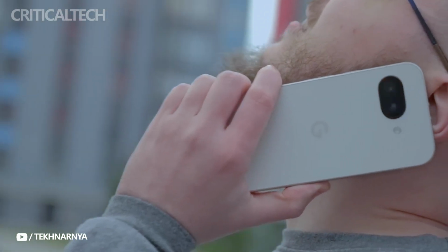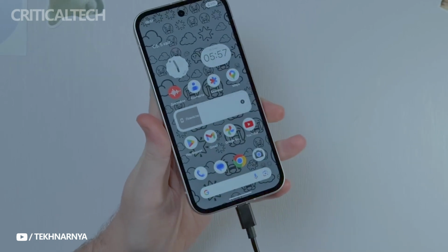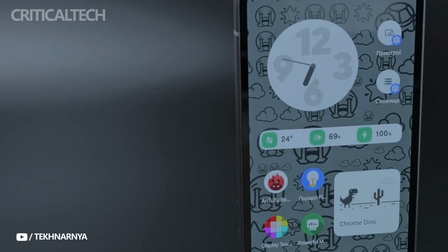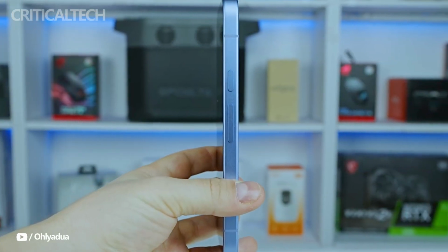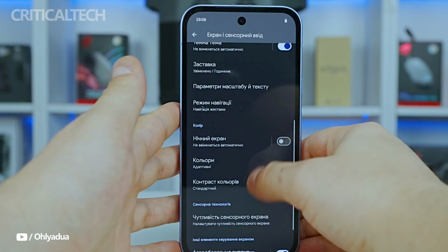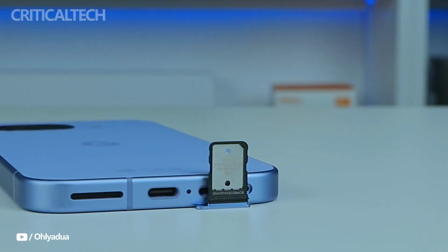Battery life is another strong suit of the Pixel 9a, with a larger 5100 mAh lithium-ion battery that promises over 30 hours of usage. The phone supports 33-watt wired fast charging and 7.5-watt Qi wireless charging, ensuring quick and convenient power replenishment.